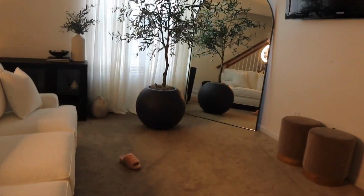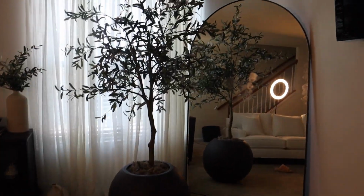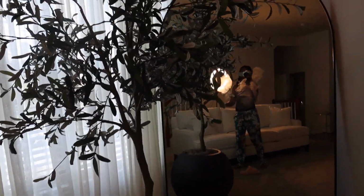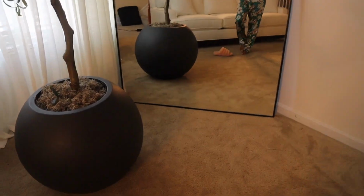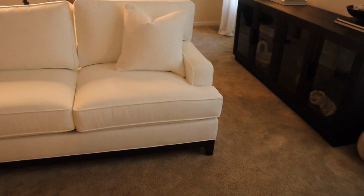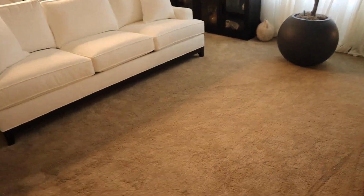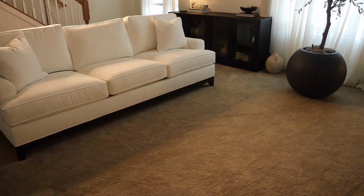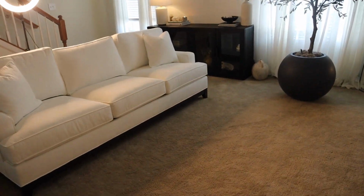Alright, so this looks cute or whatever, but now I just feel like everything is on one side: mirror, plant, console table, like a straight line. But I think it looks cute. I don't know what y'all think. Let me know. Also, let me know if you think I should get an area rug in here. My shoe is in the way. I'm not completely sold on an area rug right now, but I don't know. Tell me what y'all think.